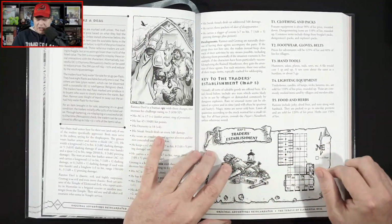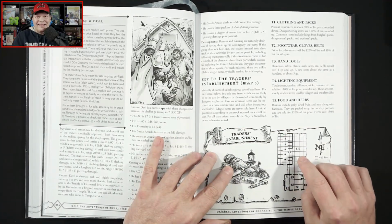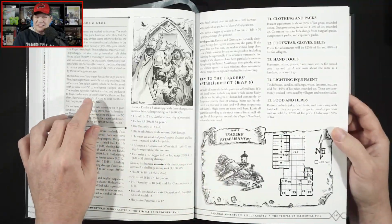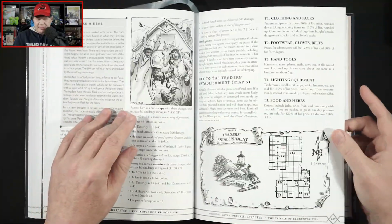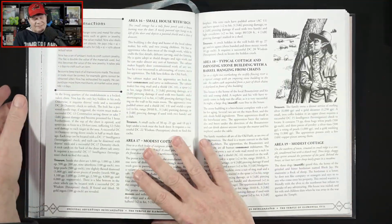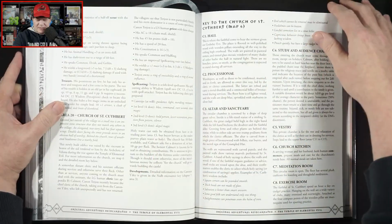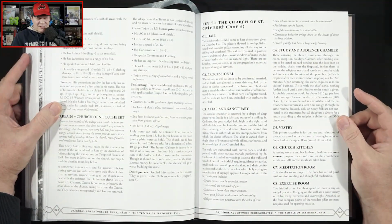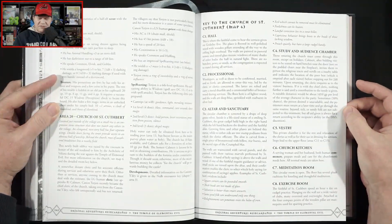If I remember correctly, I think Dave Arneson played in this. Dave Arneson had some design influence on this as well, because I think at some point he was drawing viewpoint kind of looks, and I think he did a viewpoint sketch of the Trader's Establishment for some strange reason. So we've got the key to the Church of St. Cuthbert.